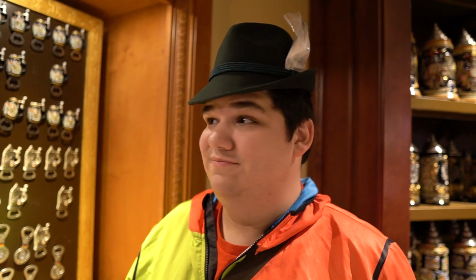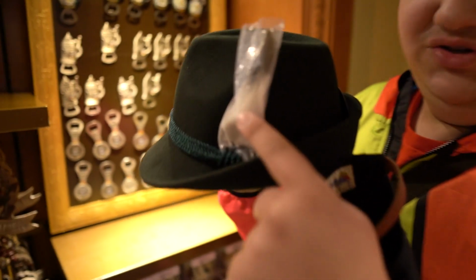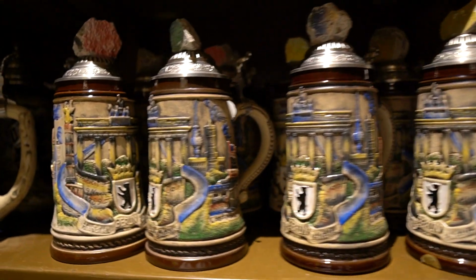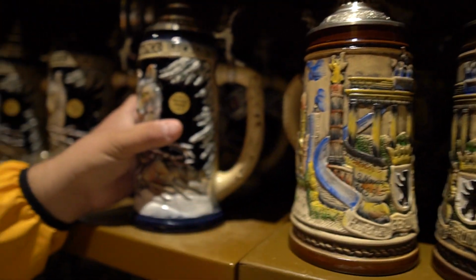Yeah. But it's kind of cool. So if you buy one, you can see some of the feathers are in bags to protect them. So if you want a really good one, you can search for a good one. Here's a look at some of the Steins they offer too. Look, this one has a cool rock on top. This one, it says history inside.